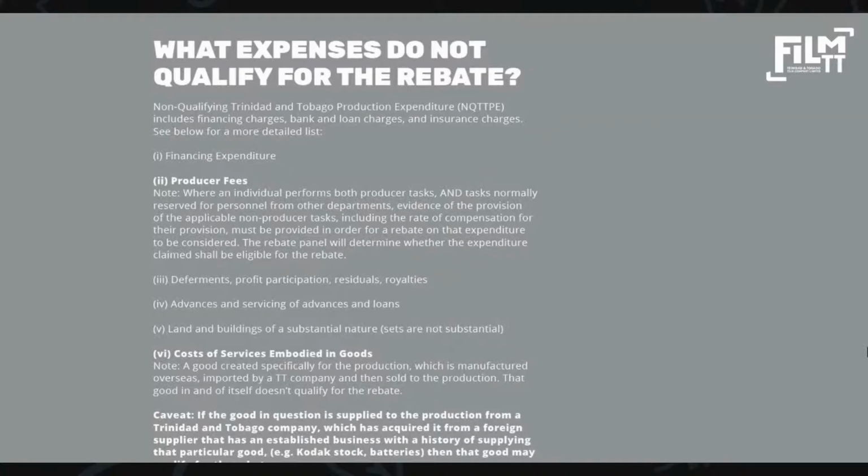The cost of getting Dobby made will not qualify in your rebate calculation, right? So the caveat here, which I think is good, is if it's generally supplied by a foreign supplier with a history of supplying goods, so certain things will count, it can qualify. It'll be up to the discretion of FilmTT and the panel. So Kodak stock, batteries, things that are integral to the production process of the film itself, right? So I hope that is clear.